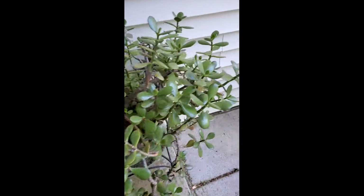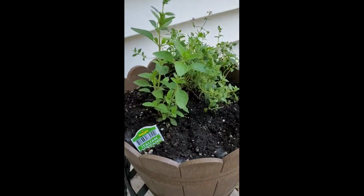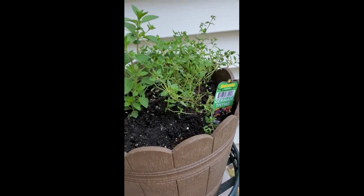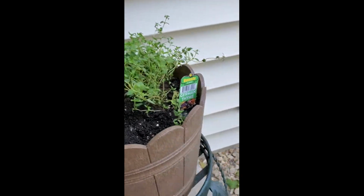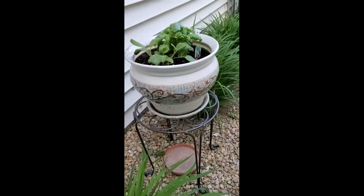Today I want to share my little herb garden with you and show you how you can utilize any little bit of space to grow your plants. So first here I have some oregano and thyme in this pot, both of which I use a lot in cooking, and then I also make tinctures out of them as well.